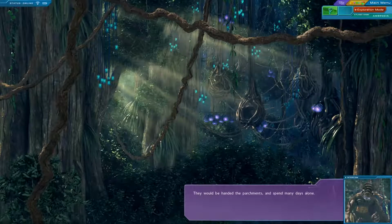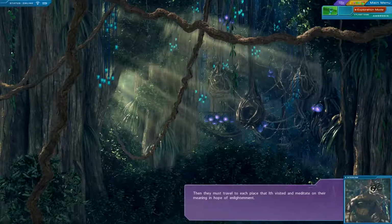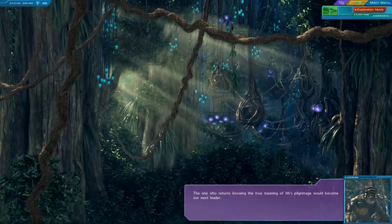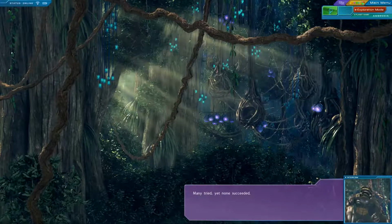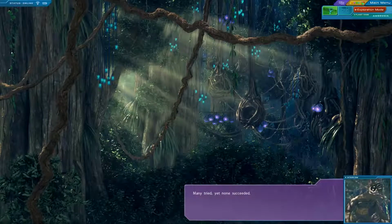Then they must travel to each place that Ith visited and meditate on their meaning in hope of enlightenment. The one who returns knowing the true meaning of Ith's pilgrimage would become our next leader. That's a very religious experience. And he tried, yet none succeeded. That's unfortunate. So who's your leader?